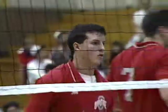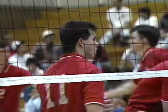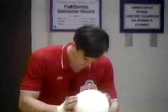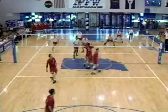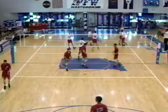Bengoa, I believe that's kill number 2 for Bengoa. Reimer off quickly, has at least 6 unofficially. 5-10. Spitznagel with a service error.